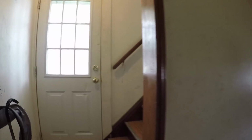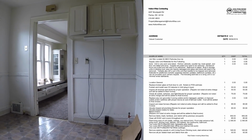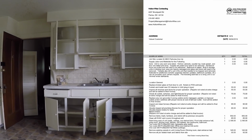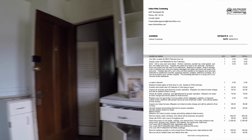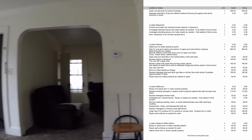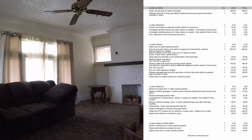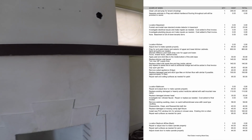Going upstairs, it is more of the same. We have to handle this unit. I have the line-by-line pricing on the screen for you. We have to do a bunch of stuff to this unit. Same kind of stuff. We got to paint everything, make sure all the HVAC and all the safety items work, smokes, COs. We do get some savings because we do not actually need to do the floor of this unit.